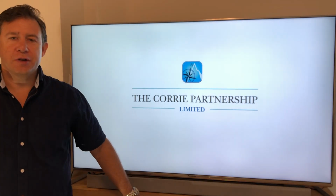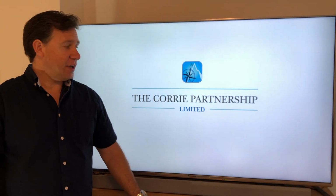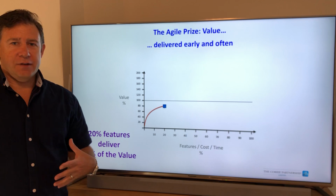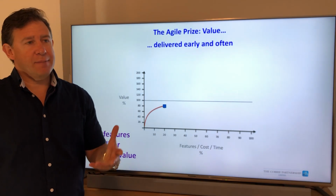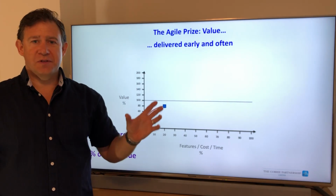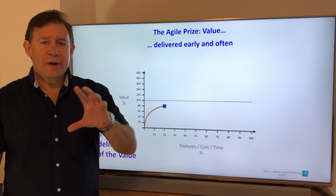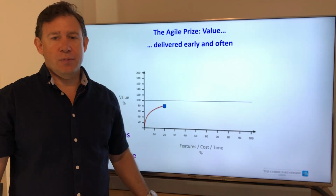In this video we're going to look at how to get the maximum value out of the work we do with Agile. What we have found is that basically 80% of the value normally sits in about 20% of the features. If we think about, for example, Microsoft Word, how many of those buttons in those ribbons across the top do we actually use? If we think about almost anything, our car or our microwave, there are always very few buttons that we actually end up using out of all that is available to us.